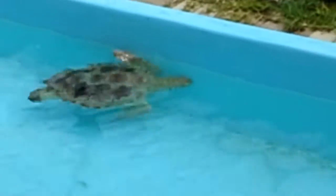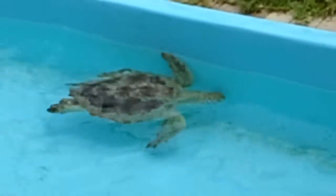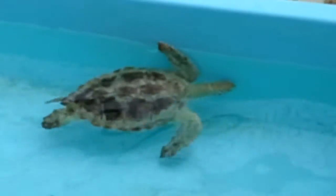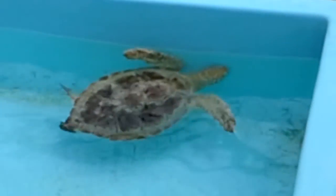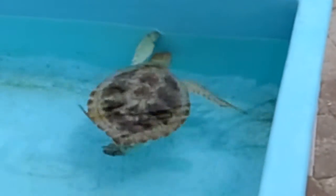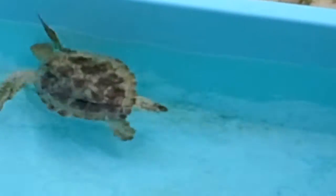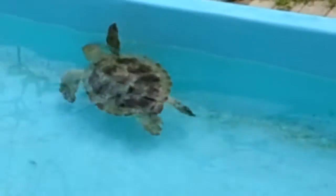This is a cute little turtle. And he's a green turtle, even though he's not green yet. And looks like this one will probably be released pretty soon. He was found off the coast, very weak. But anyway, they'll release him pretty soon. Okay. All right, see you, little puppy.